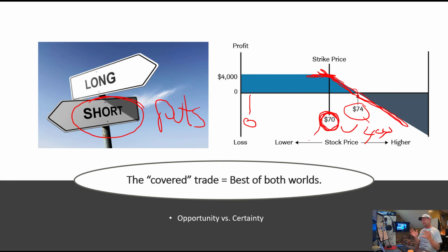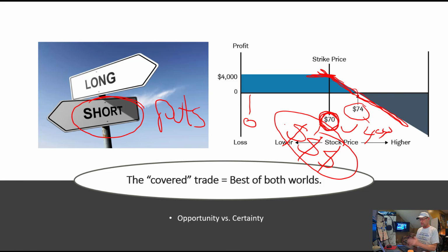Now, why again would you limit your profit, or your opportunity rather, to just $4? Well, there's an element of certainty that comes in on this trade. This premium that we brought in here is going to pay us some money. So even if our stock stays the same, even if it goes up a little bit or goes down, it doesn't really matter. This money is in our pocket. We keep it no matter what. So that's a little bit of the overview of a normal covered trade.